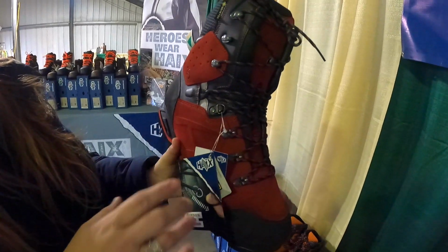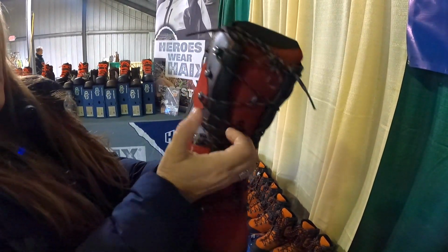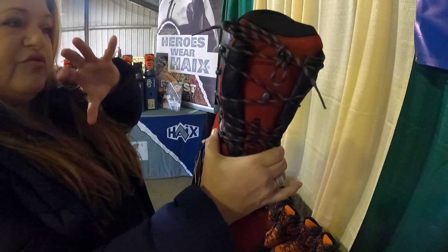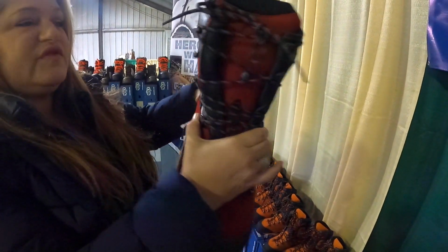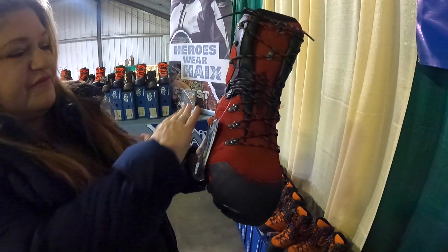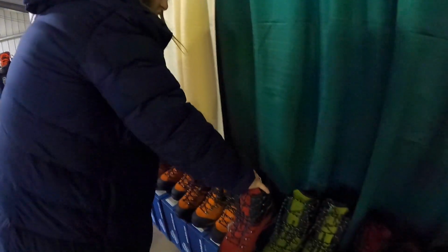And then here's the cool feature about all of these. It's like a dual zone lacing system. So once you get this laced up, you give it a good tug. It locks this in right around the ankle, so you're set in the boot. There's no swimming around, so you're not going to get blisters. And it's going to maintain that proper fit with the arch support and alignment. Nice. Those are pretty incredible.